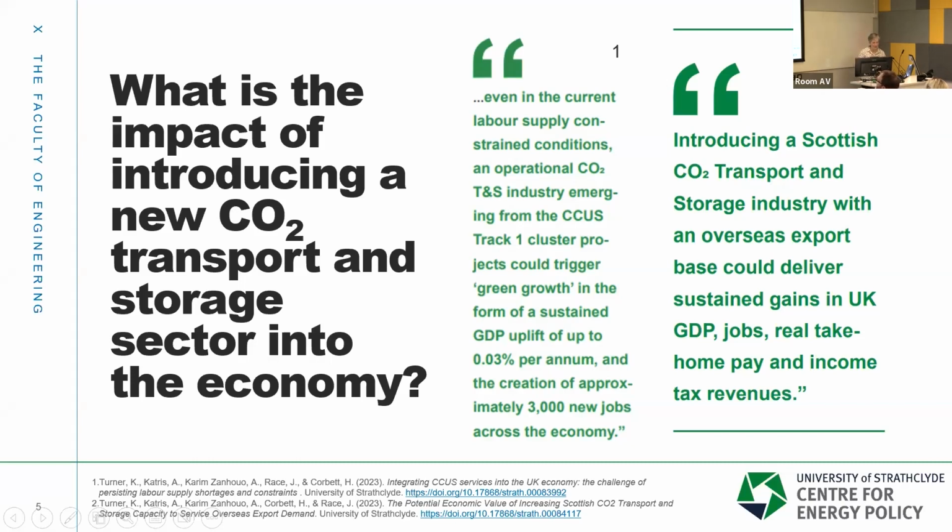So I've put two quotes up there from work done at the Centre for Energy Policy, where we've used this model that I'm going to describe to you, and we've looked at Track 1 cluster projects and the Grangemouth cluster in Scotland, to look at what would be the impact of introducing this transport and storage sector into the economy. I've just put that up as a kind of teaser that I'm going to come back to.